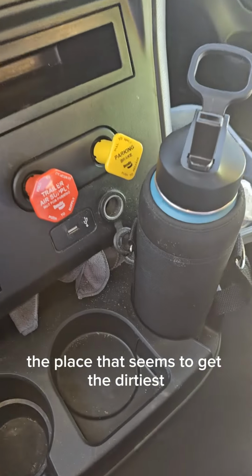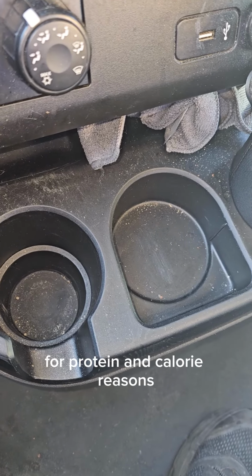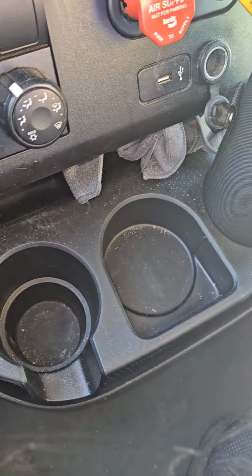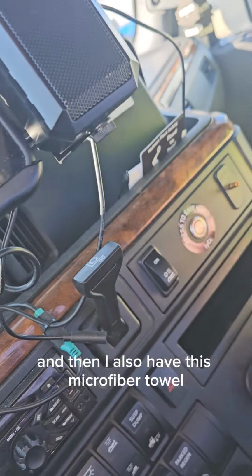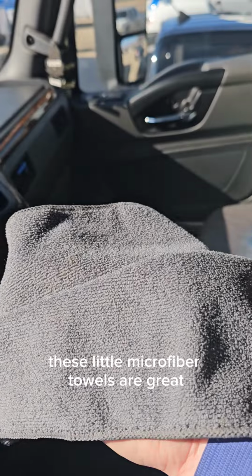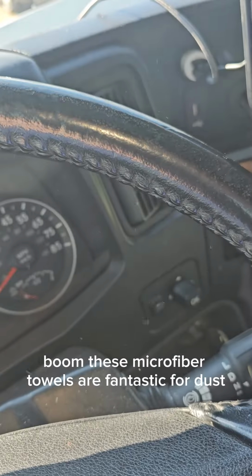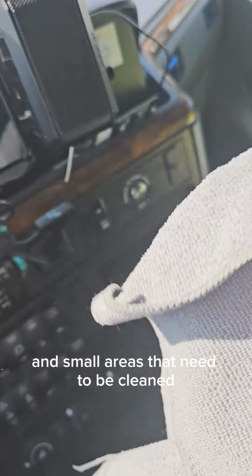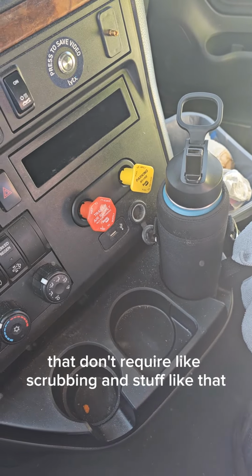The place that seems to get the dirtiest is always the cup holders. I do a lot of homemade trail mix for protein and calorie reasons, so I get a lot of peanut dust in this area. So I will wipe it down with these disinfectants, and then I also have this microfiber towel. These little microfiber towels are great. See all the dust on there? Boom. These microfiber towels are fantastic for dust and small areas that need to be cleaned, that don't require scrubbing and stuff like that.